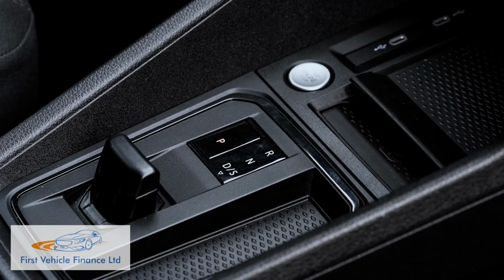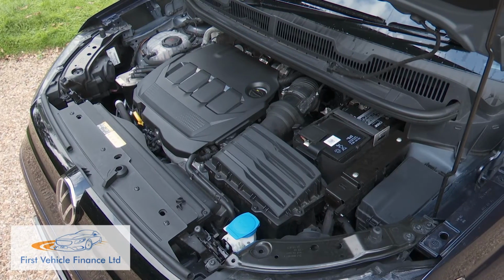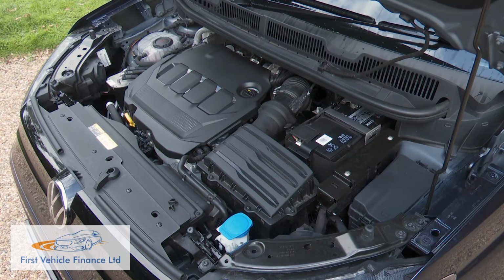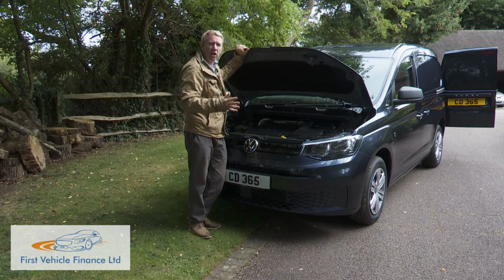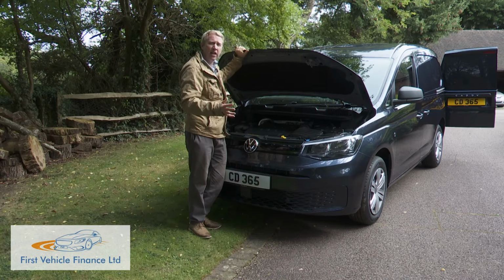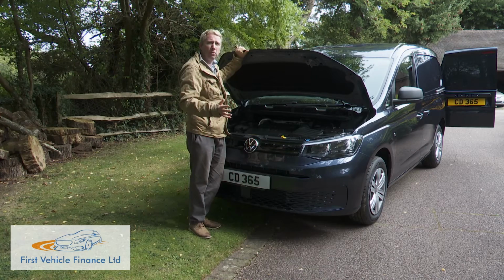With DSG Auto transmission, the 122 PS model manages up to 55.4 miles to the gallon and up to 135 grams per kilometre. And a 2-litre TDI 122 PS 4Motion manual variant manages up to 52.3 miles to the gallon and 141 grams per kilometre.